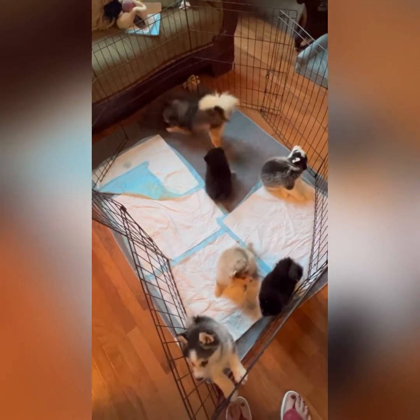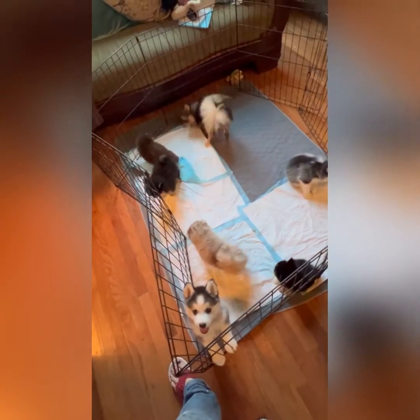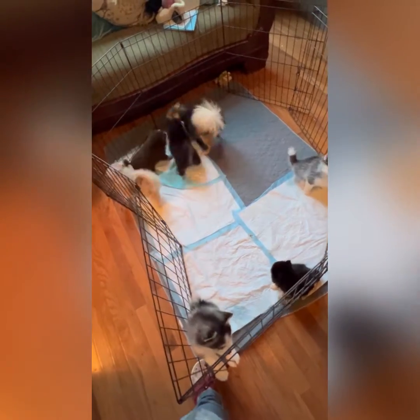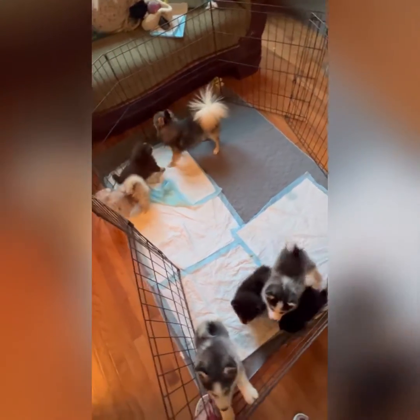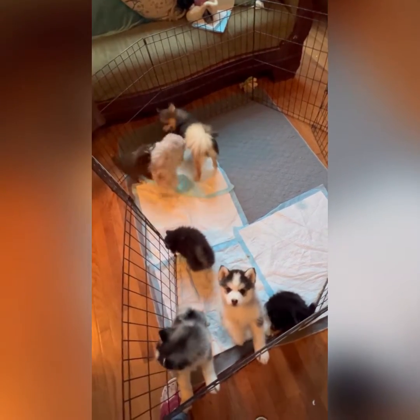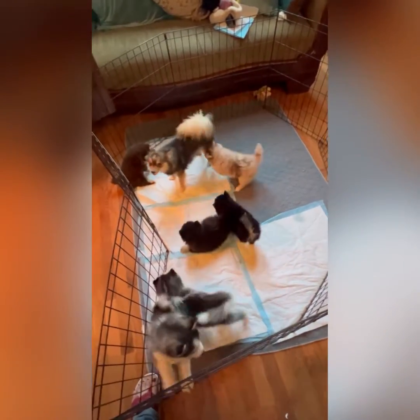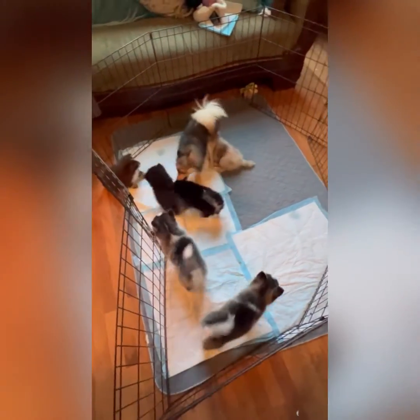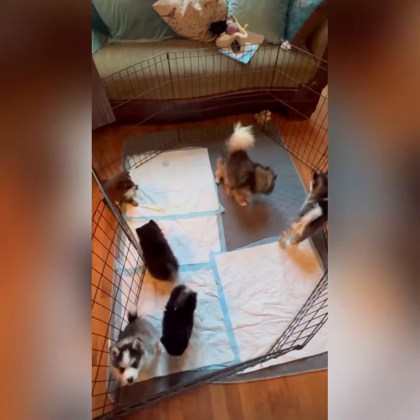This is the mom of the micros. She's 5.5 pounds. And she's weaning the puppies. She doesn't want them to nurse, but she's also teaching them to play fight and to defend themselves. She was out of the pen and worked very hard to come in because she knew these puppies were in with two that were bigger.